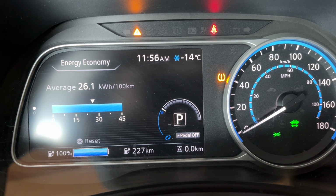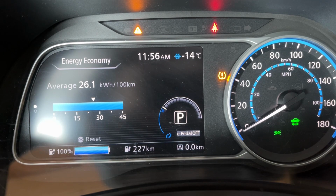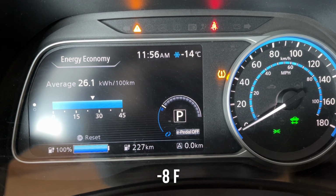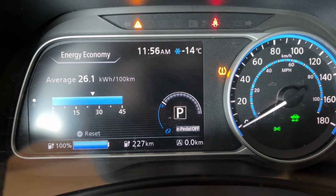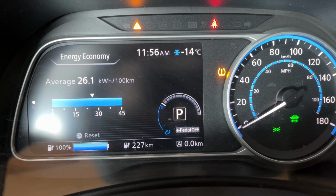It's minus 14 on the dashboard right now. That's inside my garage, but I'll be backing out. I think it's actually around minus 22 air temperature, so the battery is slightly warmer than ambient, but I didn't preheat it or anything. So let's see how far we can get.